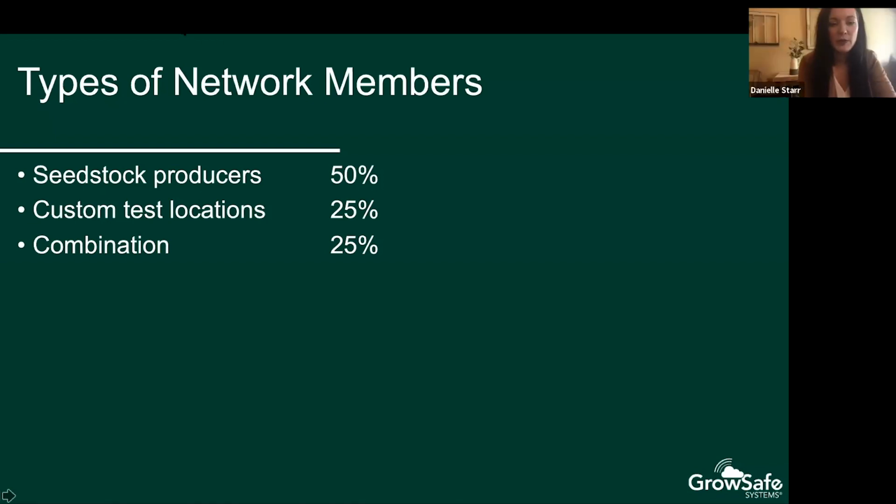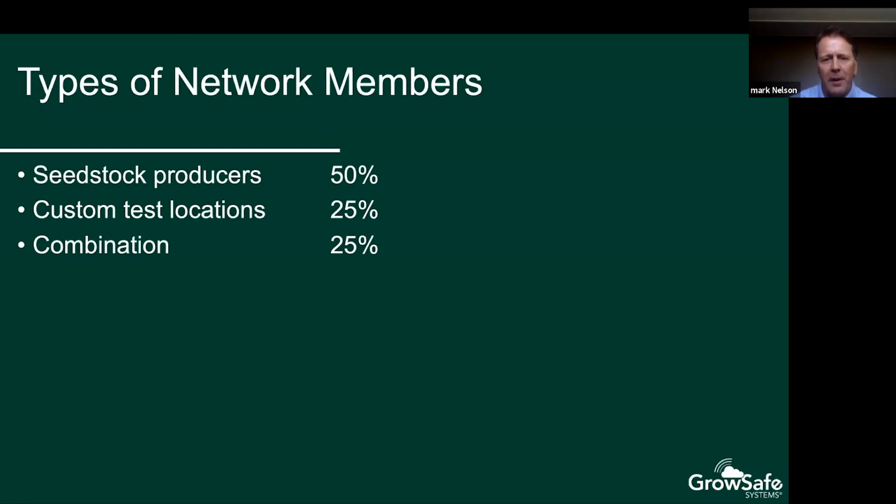We still have a few more people voting. I'll give it a couple more seconds before we close the poll. Okay, excellent. So 73% are using some selection criteria using efficiency EPDs. That's great. 27% are not. So hopefully our presentation today will draw some of that 27% into being able to participate as well.